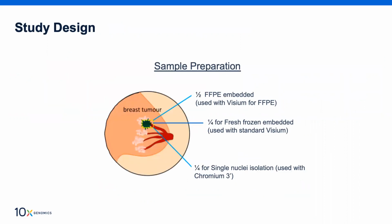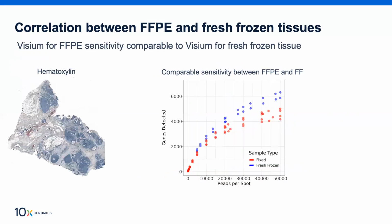And I do want to talk about a study in closing. This is a study that we did where we have a breast tumor sample, and the sample was split across 3 different workflows. We embedded a piece of tissue in FFPE fixed tissue. We also had a fresh tissue that went with standard embedding in OCT for standard Visium profiling. And then we had a quarter of the tissue where we isolated nuclei so that we're able to integrate the nuclei data set with the spatial data sets.